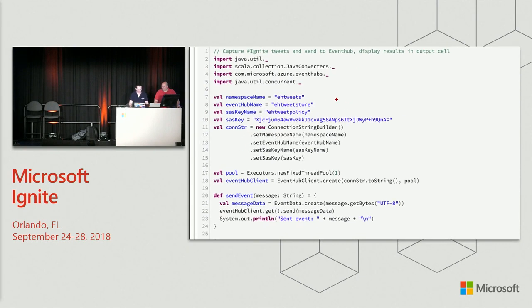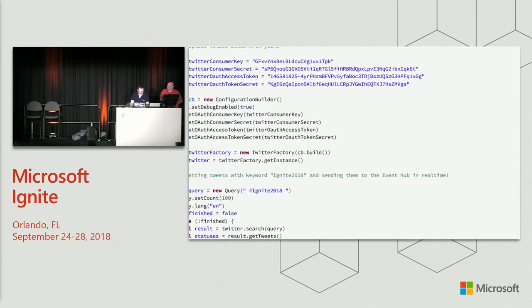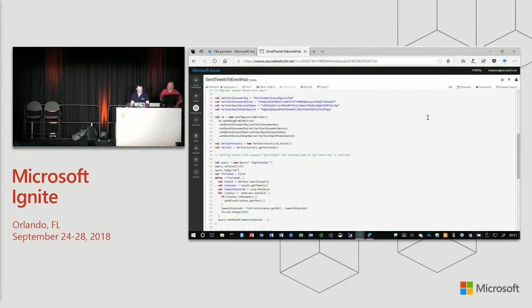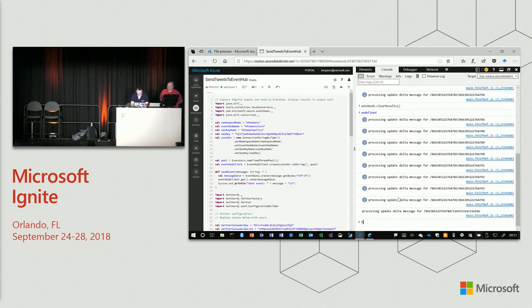Okay, so what I've just done is set up another storage area and an event hub and a policy with a key. Again, I must delete all these resources later. Within the body, I've actually put my Twitter keys, so OAuth tokens. Sorry, my mouse is not working very well. And then here I'm just looking for Ignite tweets, okay? So pretty straightforward. Let me just clear that again.